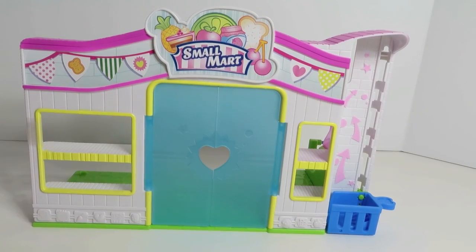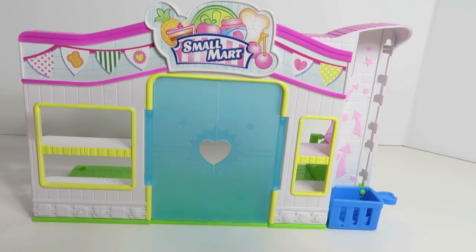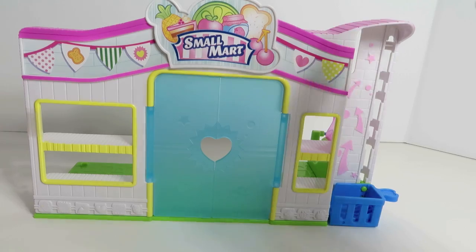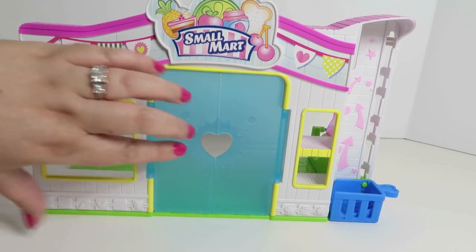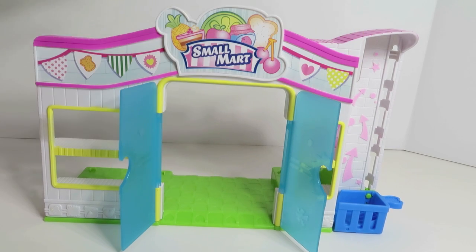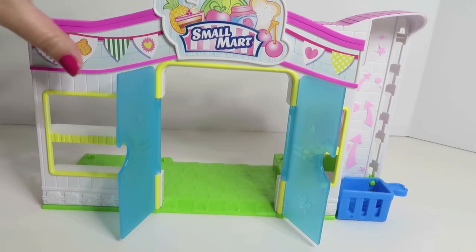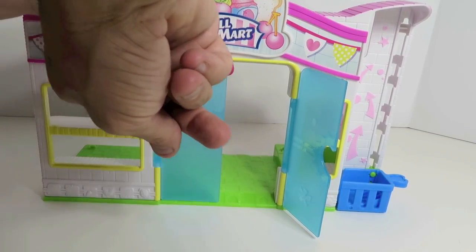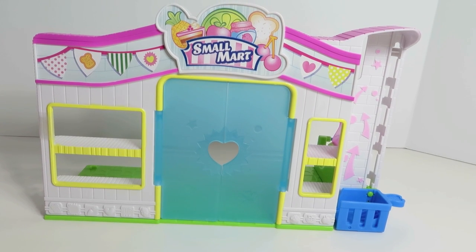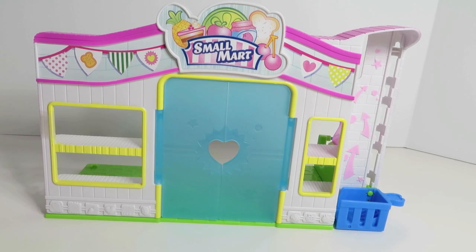We are back. I wanted to show you the back of the playset. Check out how cool that looks. It looks like you're walking into a grocery store. Look at this, it's got little doors that open. And all your little Shopkins and Shopkin friends can enter the store. You could put Shopkins on the little shelves so you could see them as you're walking up to the store. That's really nice that this playset is dual-sided. I really like that.